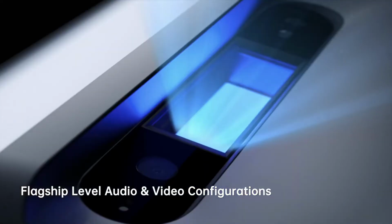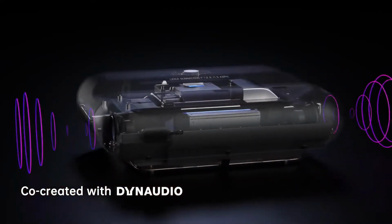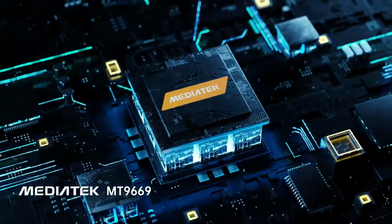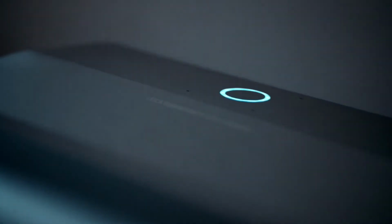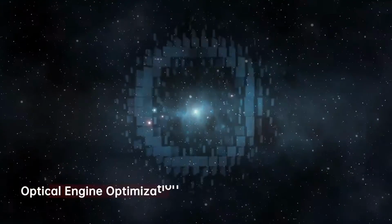JMGO O1 Pro is co-engineered with Leica, co-created with Dyne Audio for superior sound, and is built around an industry-leading processing chip. JMGO O1 Pro achieves its crystal clear image by collaborating with Leica in the development and optimization of the optical engine design.